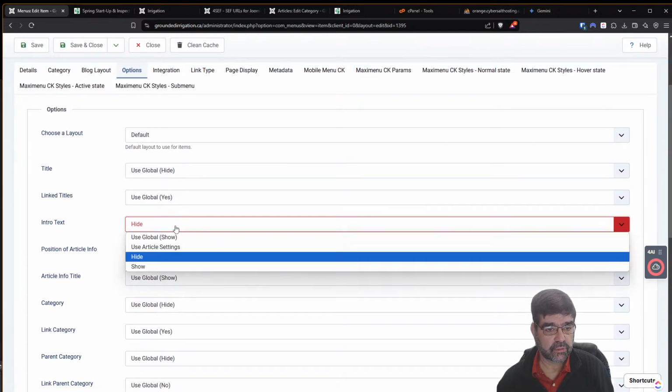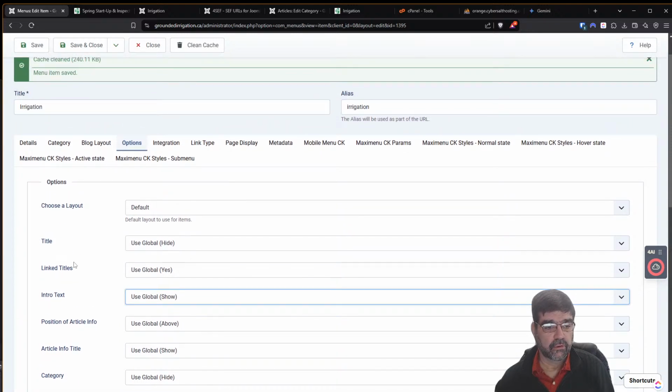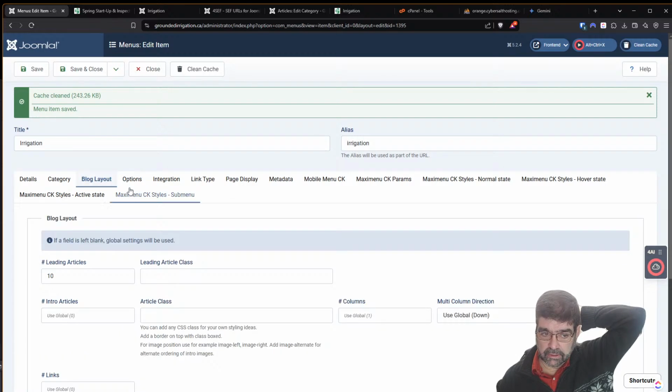And that's just in options. Oh, that's the options for when you click to see the full view. So we'll use global. So this is the option. If you click on an article to go into it, you don't see the read more. So there's that. But this is in the blog layout, so I don't think it's that.